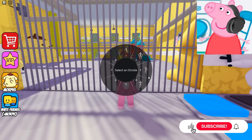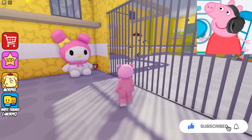Family. Today we went to some really weird prison. It's called POMPOMPURIN'S.